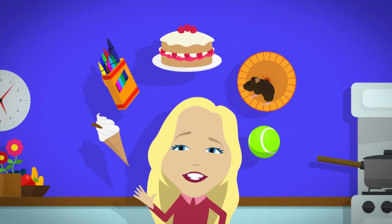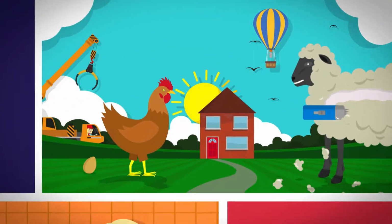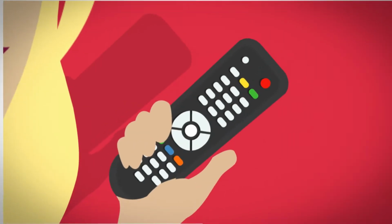There are lots of things all around us, exciting things that surround us. But how does it work? Do you know? How is it made?